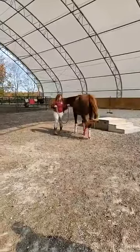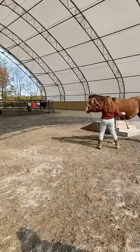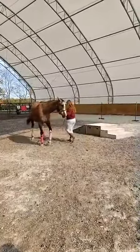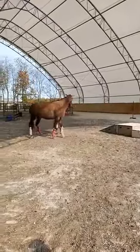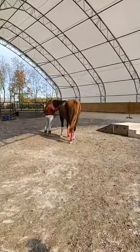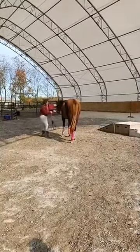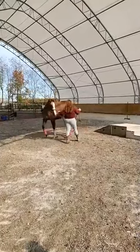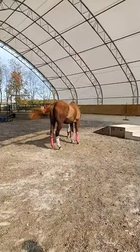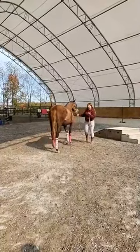Now she's just asking her to move her hindquarters away. This is important on the ground as well as in the saddle, because you always want the horse to quietly and swiftly move out of your space if you need them to. And once she starts riding this horse, that step right there, you can see it causes her to bend her rib cage even more. And it helps create balance.